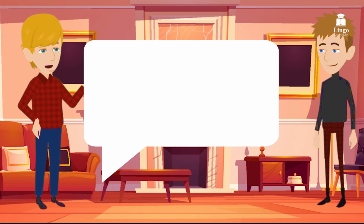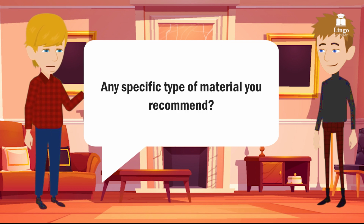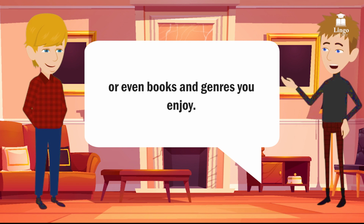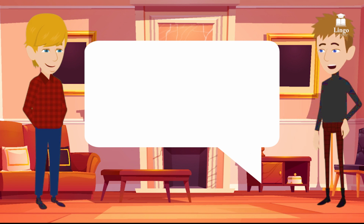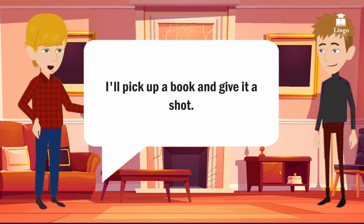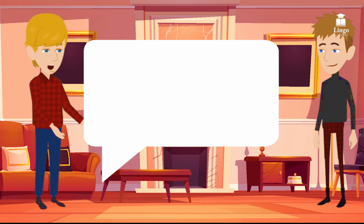Reading. Huh? I've never been much of a reader, but I guess I can give it a try. Any specific type of material you recommend? It doesn't have to be anything complicated. Start with articles, short stories, or even books in genres you enjoy. The key is to expose yourself to diverse vocabulary in a way that keeps you engaged. That makes sense. I'll pick up a book and give it a shot. Hopefully, that will make a difference.